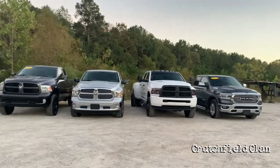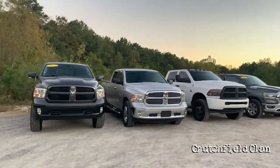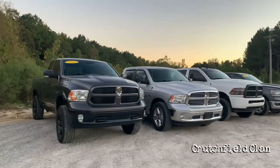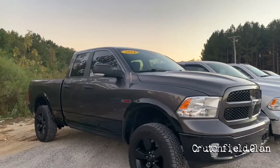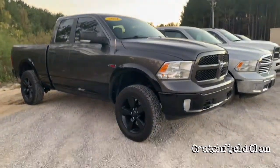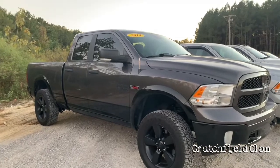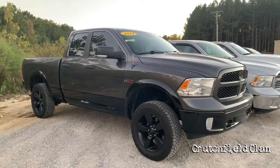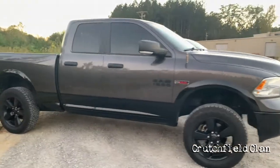Alright, looking at these different Rams, we're going to start down here with the oldest of these, which is ironically nearly the lowest mileage. This is a 14 Ram 1500. You're looking at the Eco Diesel. This one is a 3.0 liter, and there are actually more engine options that I mentioned just before. This is the 3.0 liter Eco Diesel. It was offered for only a limited number of years.